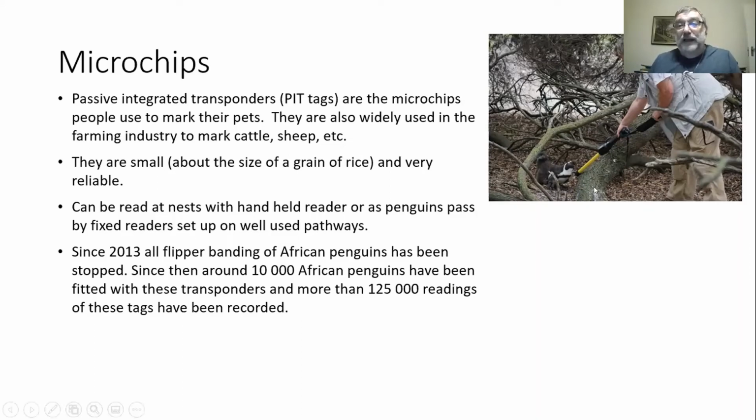You need to get the end of that reader to within about 30 centimeters of the penguin's foot, and it will read it. They're reasonably non-intrusive, and anyway, when one is monitoring, one often uses what we call a penguin stick, otherwise known as a broom handle, to lift the penguin up to see what's underneath it. So this is no more intrusive than other monitoring. And also, of course, we can set up readers along fixed pathways, and the penguin just walks over it and it's read.